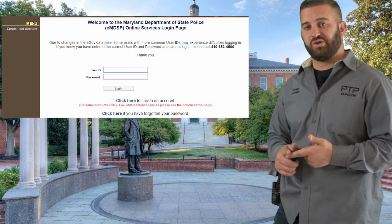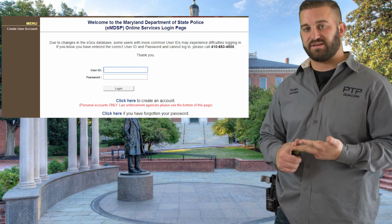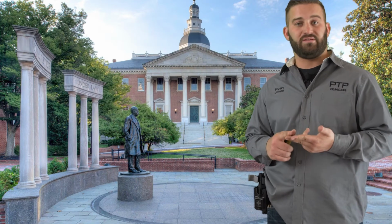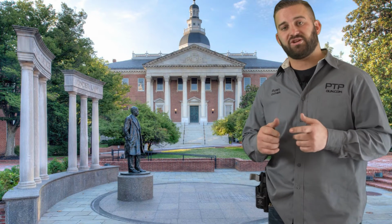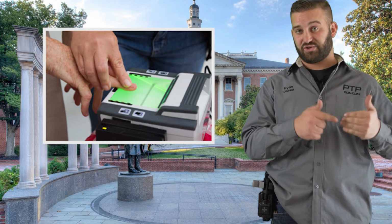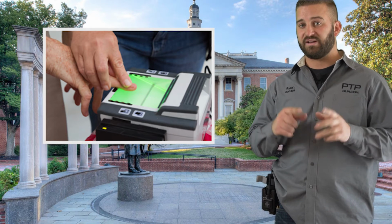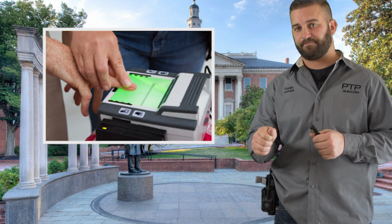Now, in order to apply for the HQL, again, you must have your training done and your live scan fingerprints done, and then you'll be able to go on the state police website to complete the application process. When you do that, the state police will collect a $50 application fee. Make sure you have the training done and the fingerprints. The fingerprints, though, are only good for 30 days. So once you get those fingerprints done and you've got the training done, make sure that you apply online before that 30 days expires. What I generally tell people to do is not get the fingerprints done until you've completed the training.